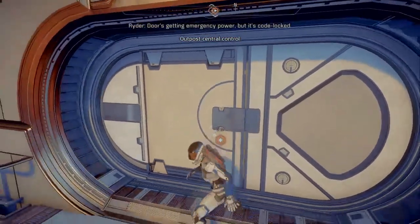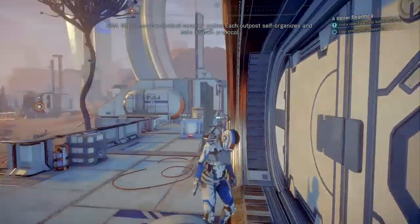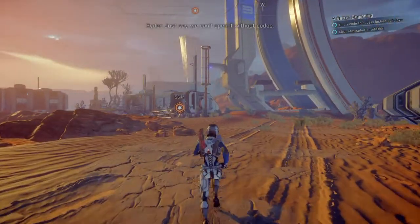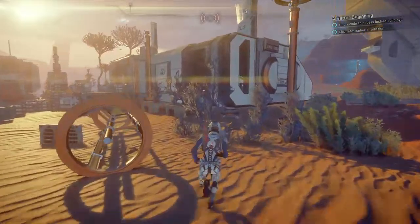Door's getting emergency power, but it's code locked. Site 1 issued individual security codes. Each outpost self-organizes and sets its own protocol. Just say we can't open it without codes. We can't open it without codes.